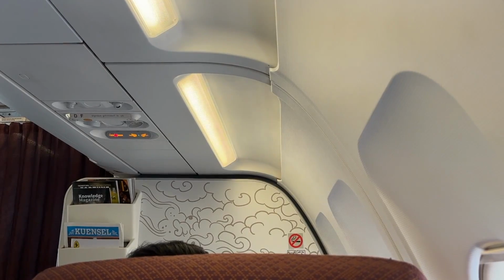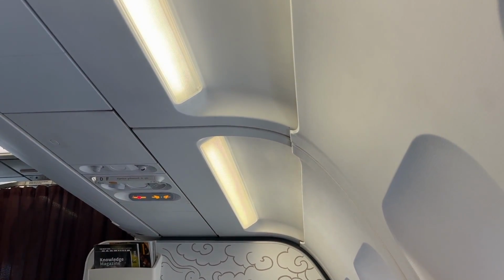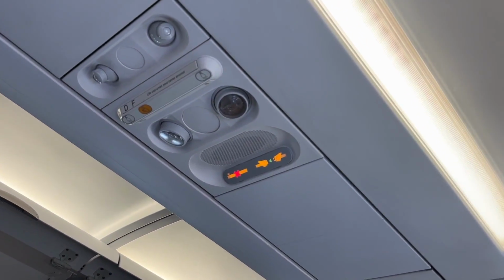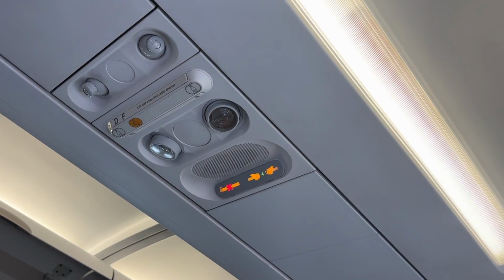Flying out of Singapore on a narrow-body airplane meant that I was grateful to have the guaranteed individual air vents. On a lot of the wide-body airplanes here in Singapore, you'll be hard-pressed to guarantee those vents. And in the heat and humidity that comes with Singapore's weather, I was definitely grateful to have them today.